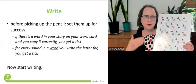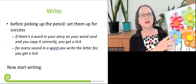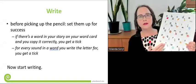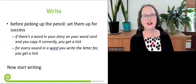So do you see, just before the children start writing, the teacher sets them up and says, use your graphic knowledge, you know, use your words, or use your phonics. And they're going to need to use both in the story. And then I say, now start writing.